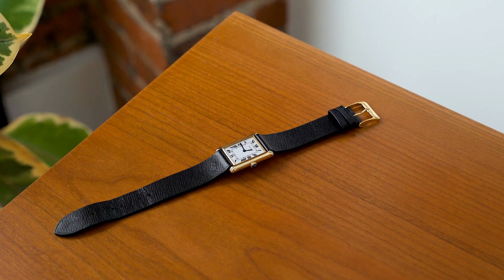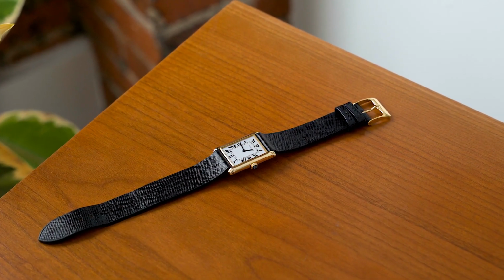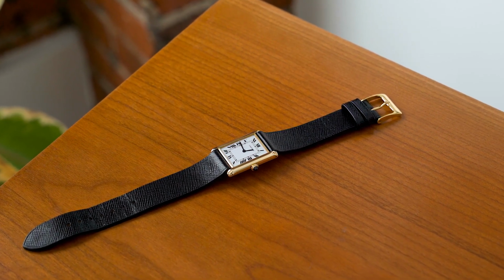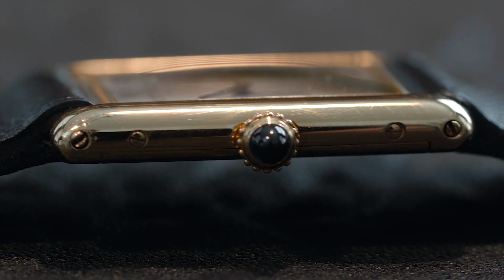So I wanted to just share one of my personal watches with you. I got this one in with the intent of selling it, and I just fell deeply in love with it, and now it's kind of my personal watch. So let's talk about it. It's called an extra plate, or their ultra thin version.